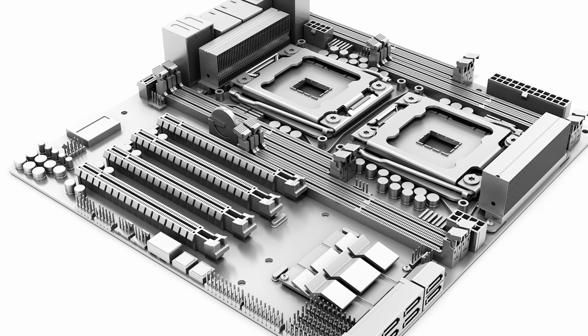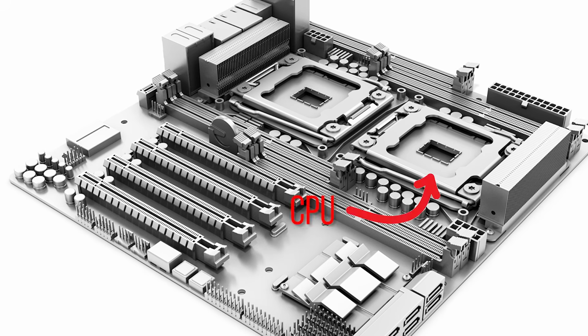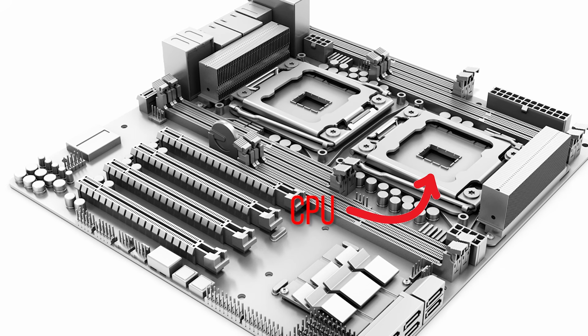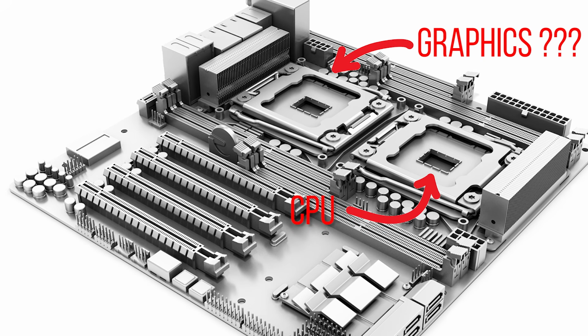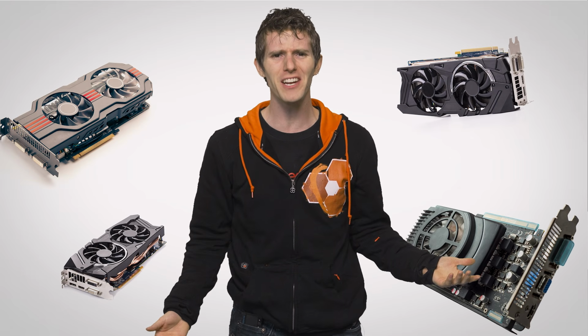I mean, instead of the whole PCI Express card paradigm, why haven't we seen something like a dual CPU board where you can tell your computer to use one CPU for CPU things and then the other CPU can be just for graphics? I mean, are those big clunky cards really necessary?